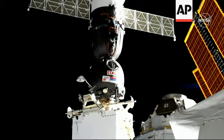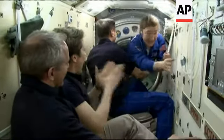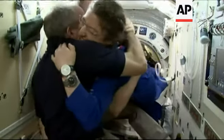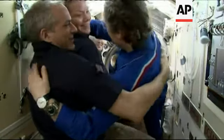Segment called the Rosviet module. With the assistance of Space Station Commander Oleg Kononenko, Christina Koch of NASA, the first one through the hatch, being greeted by her crewmates aboard the International Space Station. Her first trip to the International Space Station.